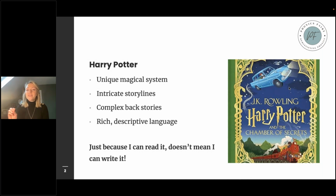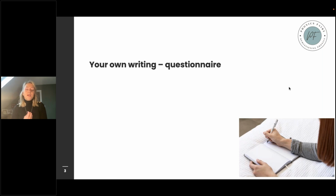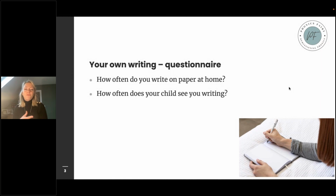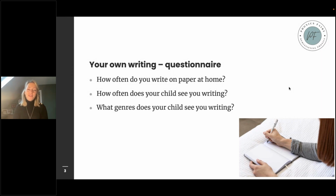Even though your child might be able to read that sentence, it really doesn't mean at the moment that they could write it. I want us first of all to think about how much you write. So if you've got some paper and a pen in front of you, you could jot down some of these answers to these questions. Thinking about your own writing, my first question, how often do you write on paper at home? Just think about that answer or jot it down if you've got some paper in front of you. My next question, how often does your child see you writing on paper at home? And my final question, what genres does your child see you writing? So do they see you writing a shopping list, birthday cards, diaries?